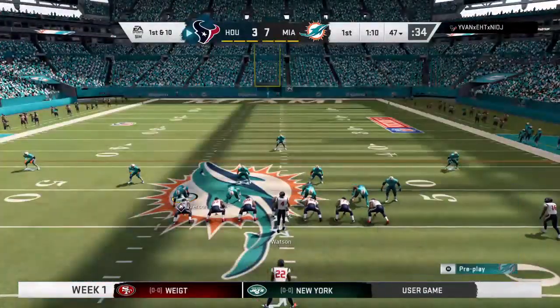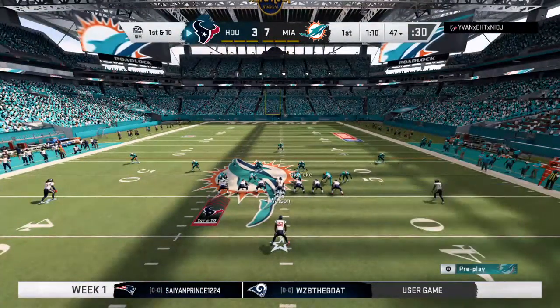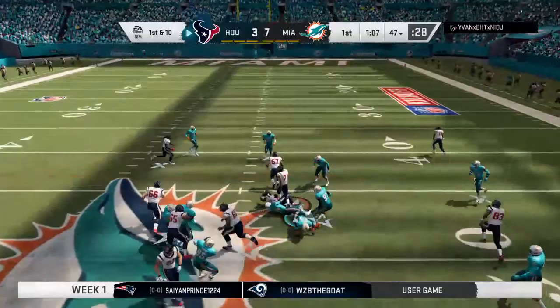The Texans offense ready to go here for their next drive. And they had 3 points last time, but they didn't want 3 points because they were well within range of scoring a touchdown. We'll see if they can do better now. I'm with you on that one.